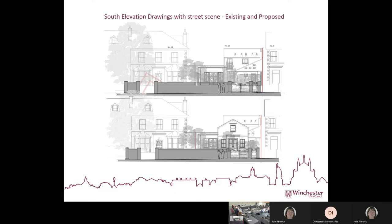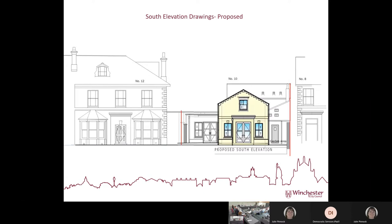Followed by the south elevational drawings through the street scene, with the existing being top and the proposed being the bottom, with the proposal retaining landscaping to the front of the proposed extension itself, similar to what's there in the property already. We have next the elevational drawings, which show the design influence to respond to the immediate street scene of the surrounding area in Compton Road, with the height being 6.2 metres from the ground at the front to the ridge, with the width being 5.6 metres.